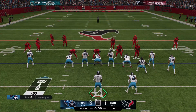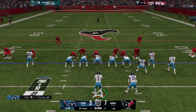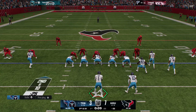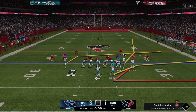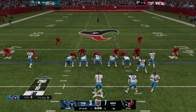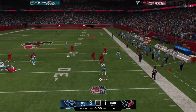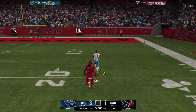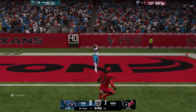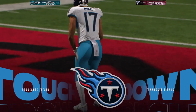Now a 2nd and 10. Now a throw here out wide. He might be looking to throw this again. Oh, he's got a man open. It's caught. And this works to perfection. The double pass leads to a touchdown.